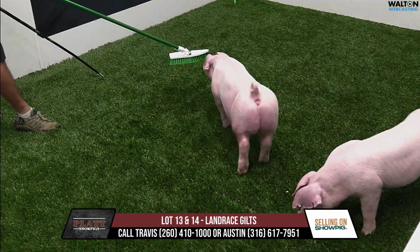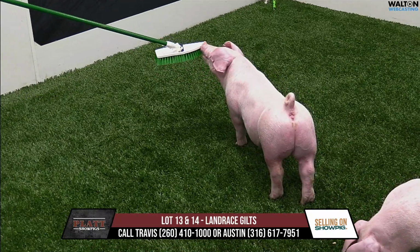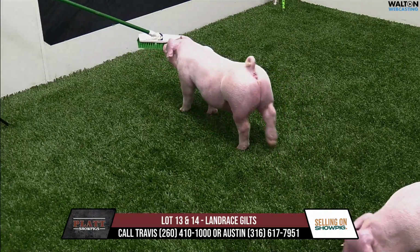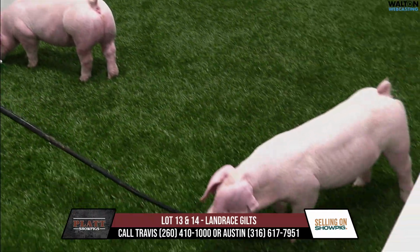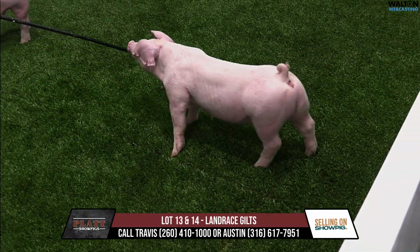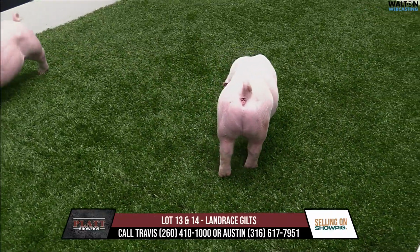Okay, second pen of Landrace gilts here would be lots 13 and 14, 17 litters here. June-born gilt, sired by Sober Up, which is the Malcolm boar there, back to Cracker Jack, Playing by the Rules. That's actually High Heat's littermate sister from Kinchy there in Oklahoma. She actually won Tulsa that year. Hildy judged and said she'd be one to pick up for the boys to show. I ended up getting hurt and not showing, but she made a tremendous sow.